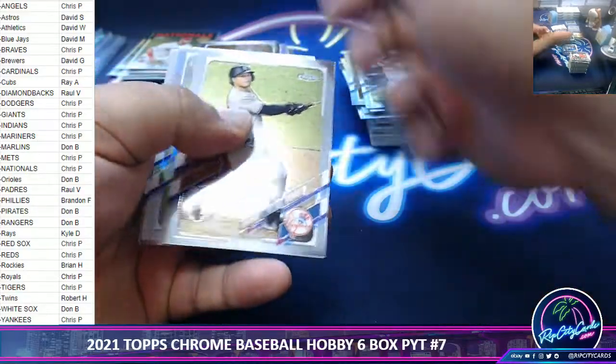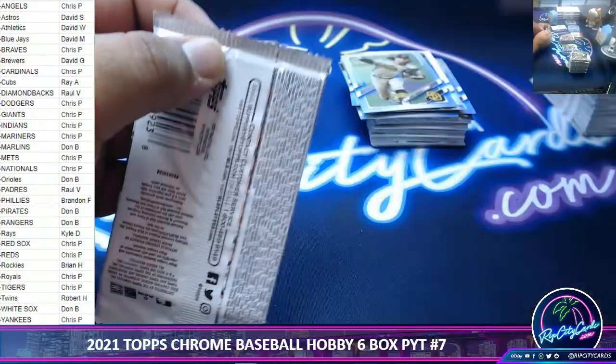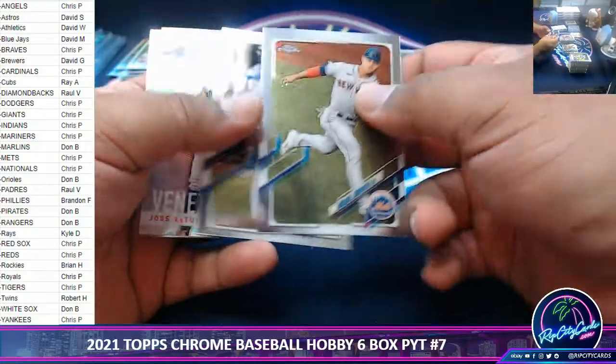Acuña can't even walk yet. No. Well, you don't need to walk. You can just pinch hit. You know, just sacrifice, you know, fly balls or whatever.